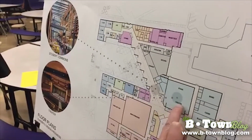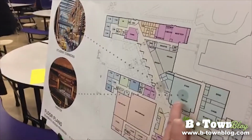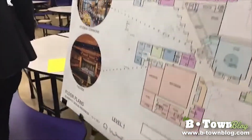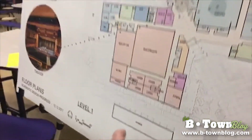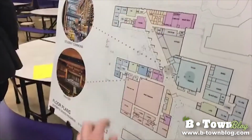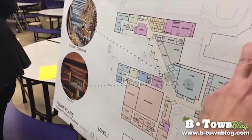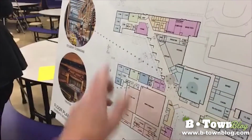There's a second theater, which I found to be interesting. So you've got the PAC over here, yet there's just another theater here. You've got the gymnasium back here, and of course, there's Highline Stadium. So 152nd, 156th down below here, stadium, PAC. This is all new construction.